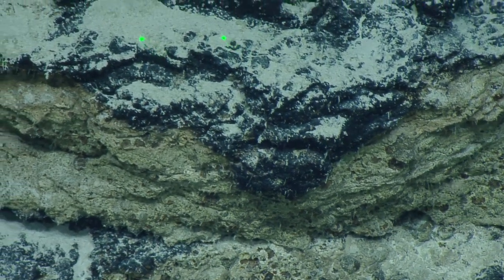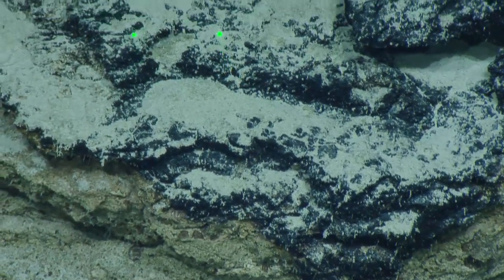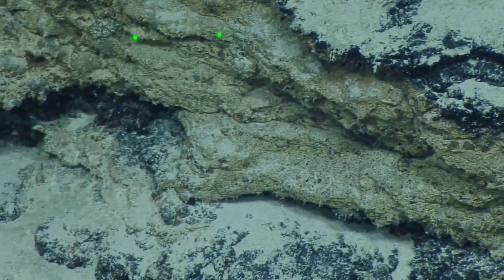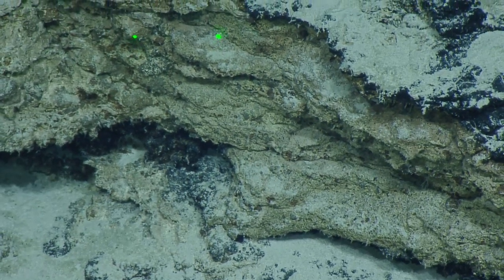We haven't really seen that exposed like that. We haven't seen anything broken and exposed and not covered in crust. Yeah, it looks like they're all cemented by carbonate. So definitely could be broken pieces. Cool.